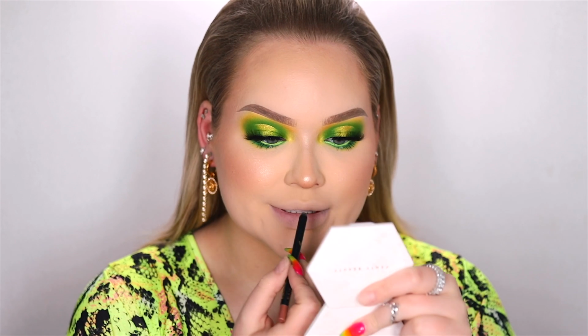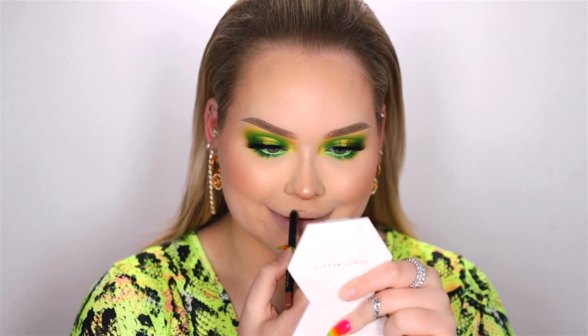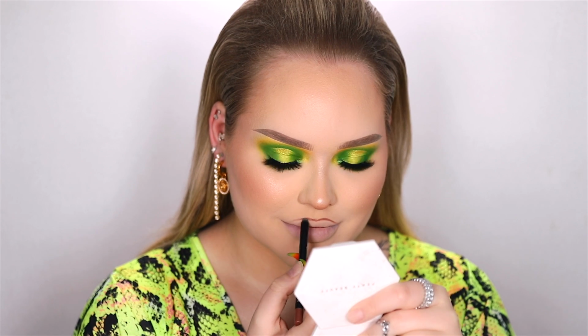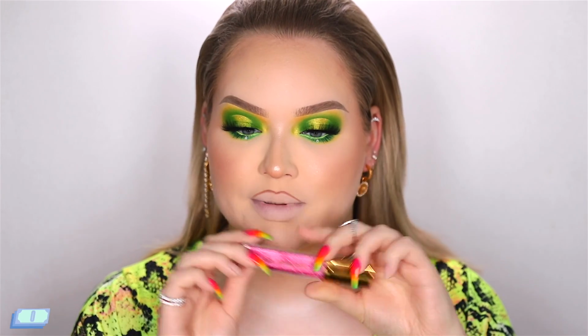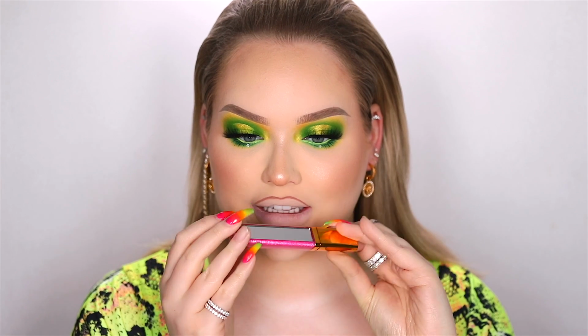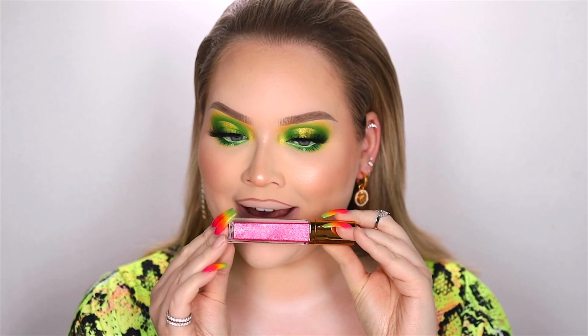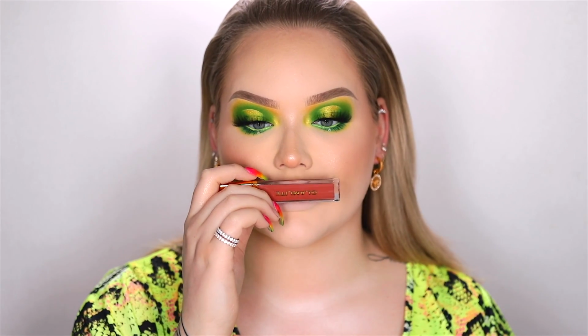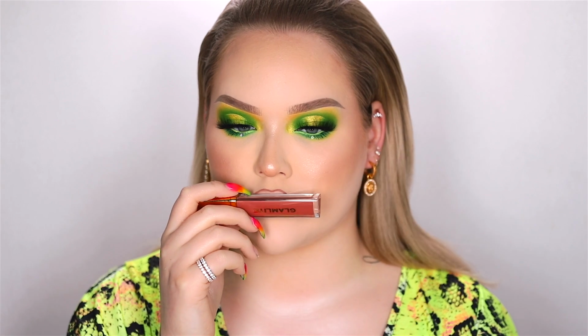Okay, for lips, I'm first lining the top portion of it to get myself going. This one right here is the Churros lipstick. Then this one is the Horchata lipstick. And this is, oh my God, I know. This is the Strawberry Lip Gloss. Look at that pink glitter. It has a mirror. Look at that. So I'm like, ooh, I like this. Ooh, I like this. It makes it a bit more, I don't know, fun.